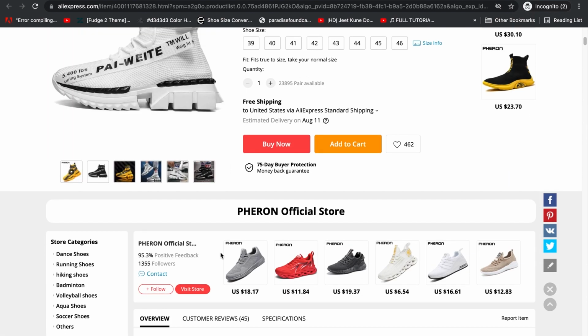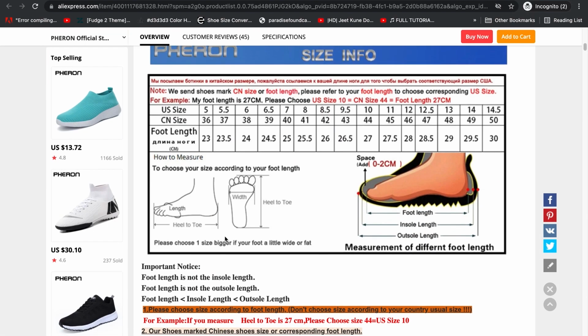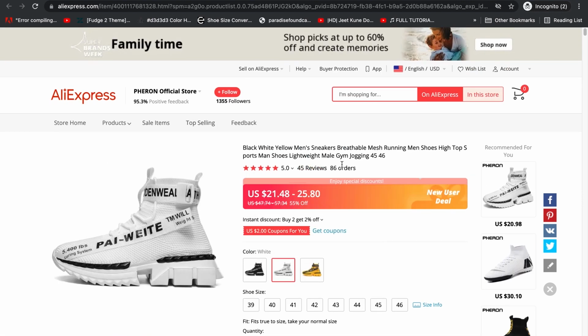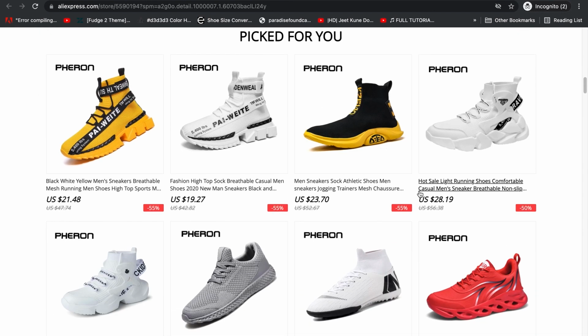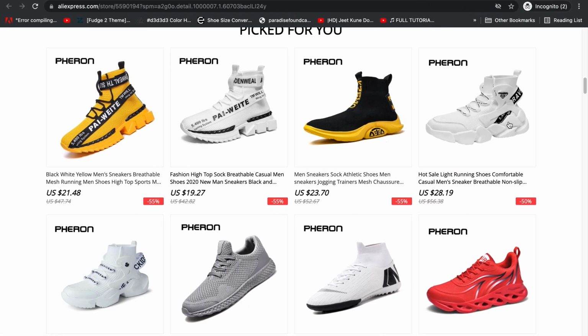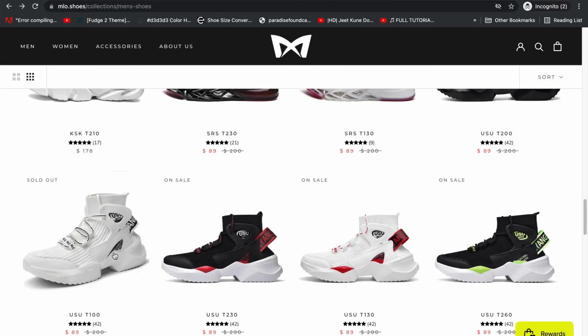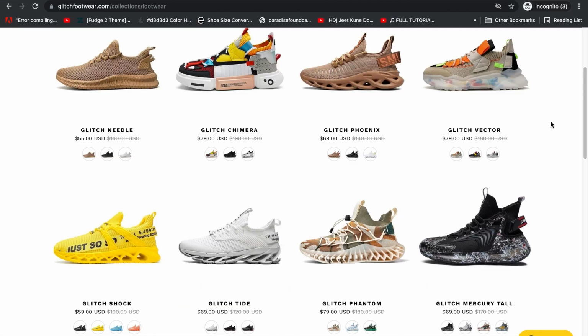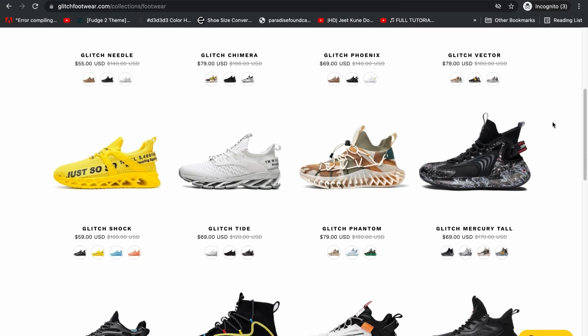Now again, I'm not saying that they don't add something to the shoes. My first instinct is to say that this is likely an AliExpress dropshipping shoe that has been branded. They have this yellow one as well. It's the same one as this one. So this one here would be this one here, right? That's this one. Chances are all the shoes being sold on MLO are sold on other websites as well, which means that all of them get their source from AliExpress.